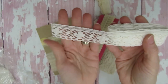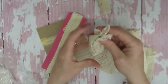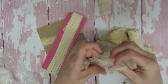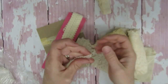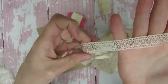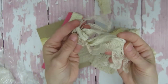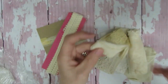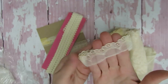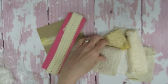Another gorgeous lace trim. So many fun ones in here. The original owner had very good taste, or at least taste similar to mine. She curated a very nice collection, and I'm very thankful to have it. This is definitely some vintage trim, very delicate, very pretty. I do love that one. And another gorgeous one, another very delicate one, but beautiful.